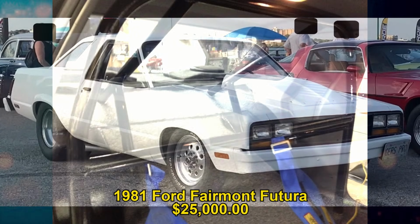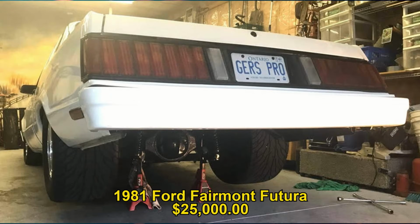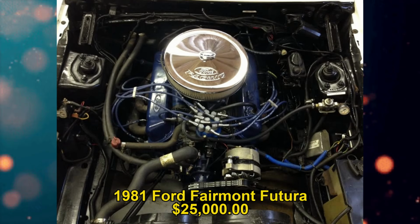From the seller's description: rare Fairmont Futura, mild built 302 X-drag car, fun to cruise, never runs hot, dual electric fans, 373 rear gear, 6-point roll cage, $25,000 US or $30,000 Canadian, clean title, no safety, tires are mint, Weld rims are 95% perfect, no trades.